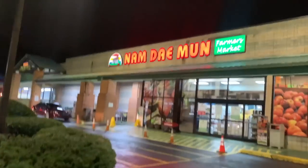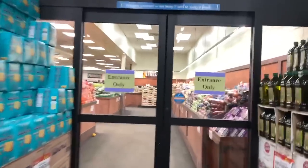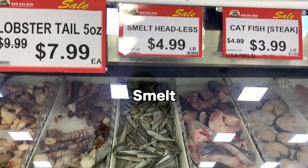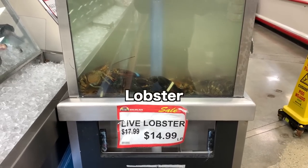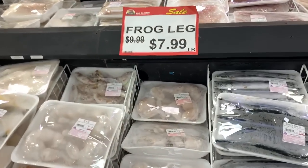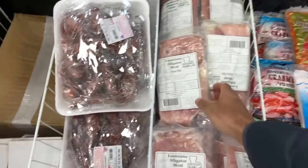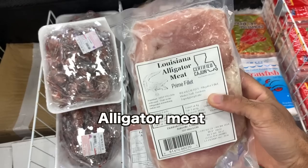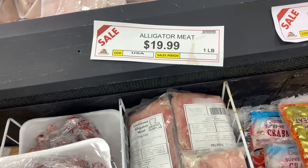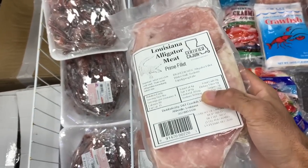We pulled up to Namdae Moon Farmer's Market and this is where we're gonna get some food for the party. Some mackerel, some frog legs. Alright, this is what we're gonna get for the party.